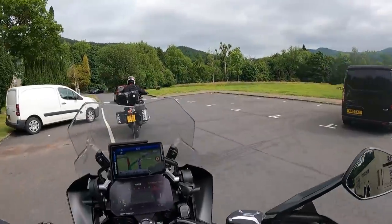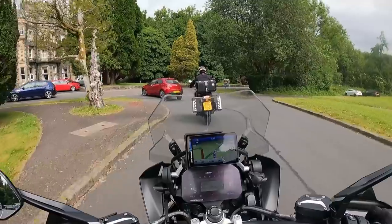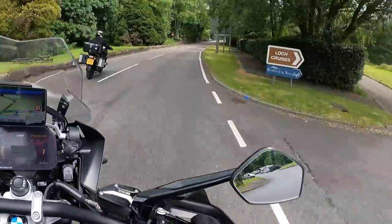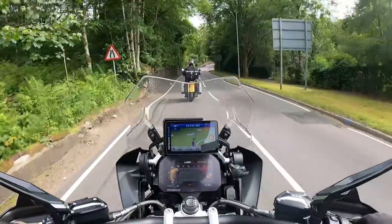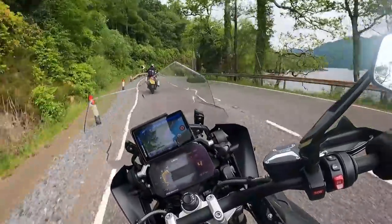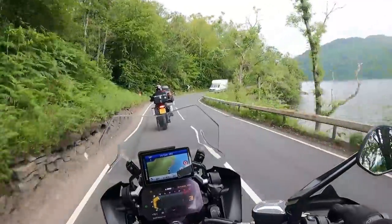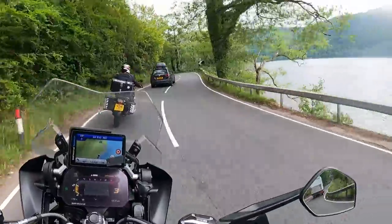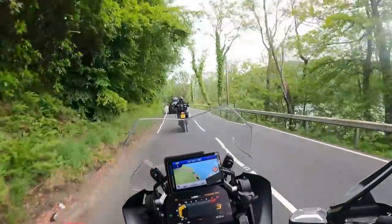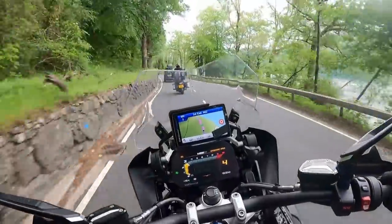Well guys, we've just had a nice stop off at Ben and Carrie's cafe, I wanna say. And now we are heading to Fort William. Wow. Look at that. Oh, hello. Oh, these roads are beautiful around this loch. Oh, the sound of the Akrapovic on this is gorgeous.